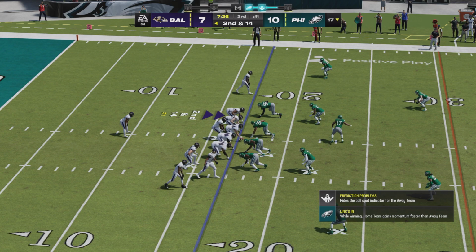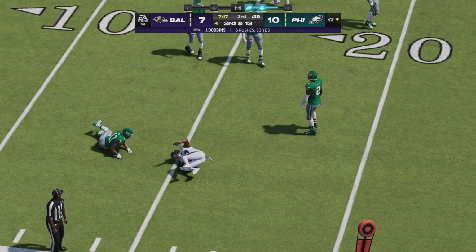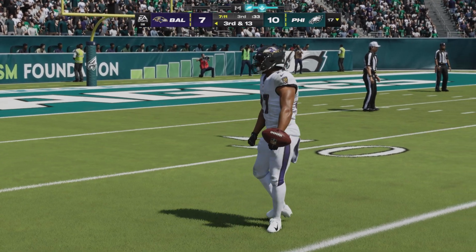Now they'll look to move it forward here on 2nd and 14. Here comes Dobbins on the toss right. And that closed up quickly there as he gets it up only to about the 17. Only a yard on the gain there, and that'll set up 3rd and 13.